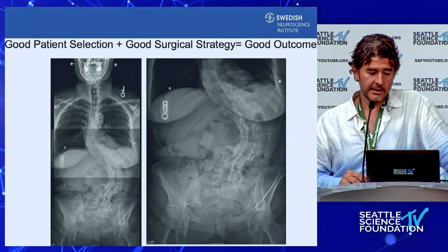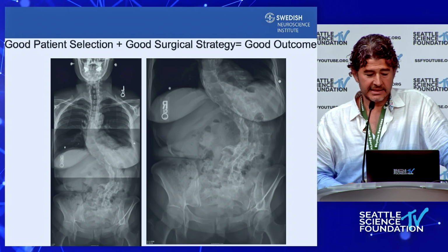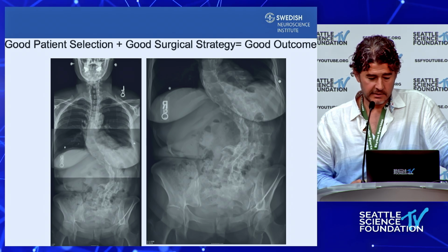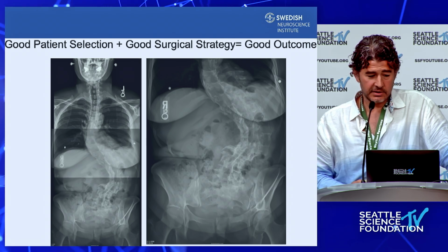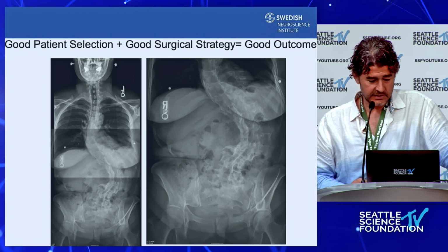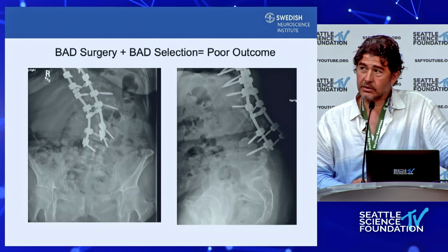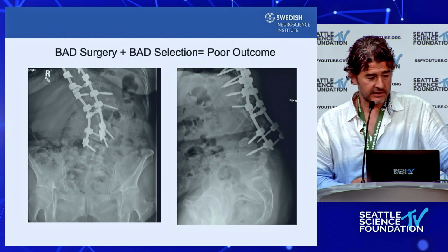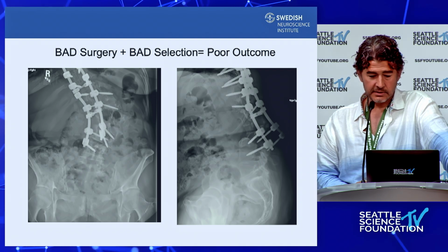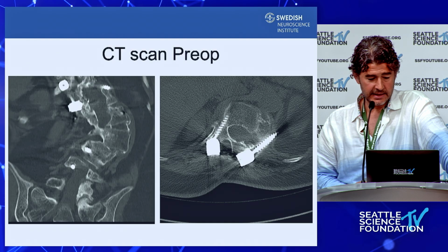Here's another case where, again, I think patient selection is super important. That's what's going to ultimately drive all this, right? I mean, regardless of the technology, if you use navigation, you do whatever. This is a patient that was sent to me, and this is what they ended up having done. I think technology can be helpful, but it can also be dangerous. And again, this patient was done with navigation, and this was the end result.